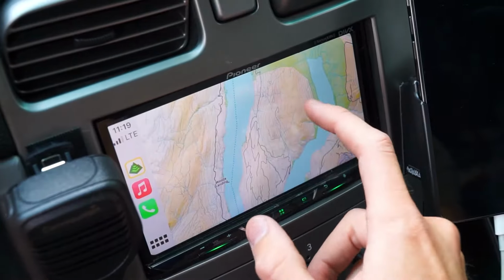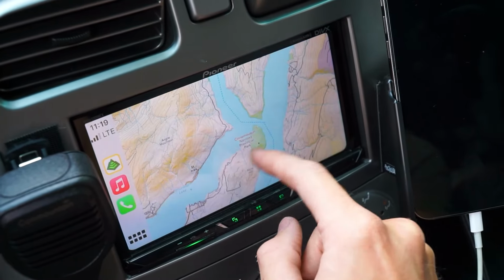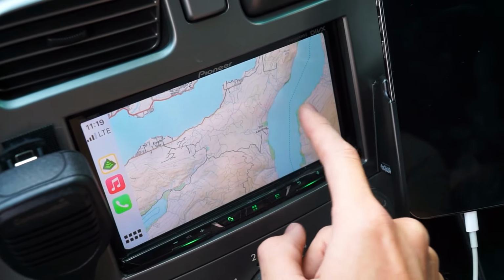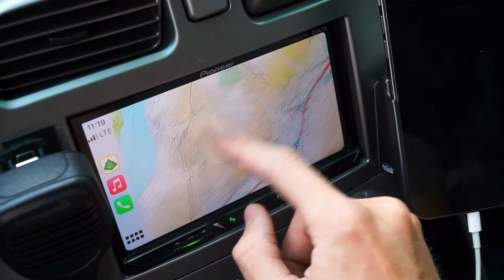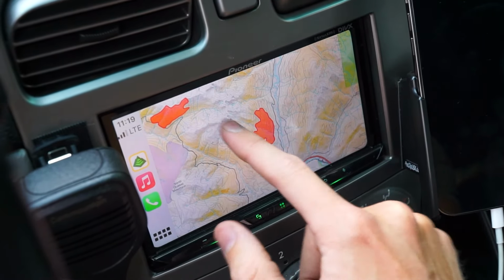Well, there we go. We have the tent packed up. I've had some breakfast and we're pretty much all ready to go start exploring. But first, we gotta check the wildfires in the area. So using Gaia, I'm able to pull up my Backroads map and also the wildfire map. Scrolling around, I'm actually able to see, okay, so there's a fire here and there's a fire here.